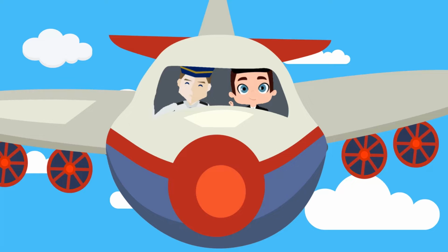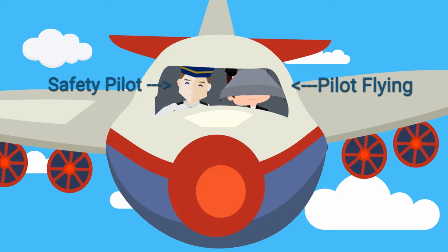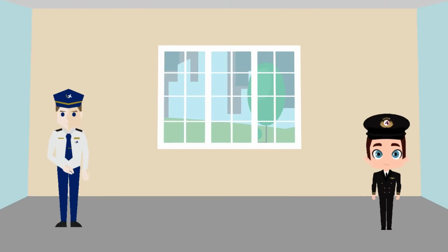So far, the first leg up to this point took 1 hour, of which you were under the hood for 0.7 of that time. Your friend takes off and he goes under the hood. He flies home, he lands, and taxis to parking. The return leg also took 1 hour, of which he was under the hood for 0.8 of that time. So now let's add these numbers up as they'll look in your logbooks.